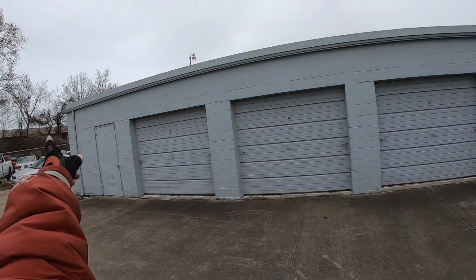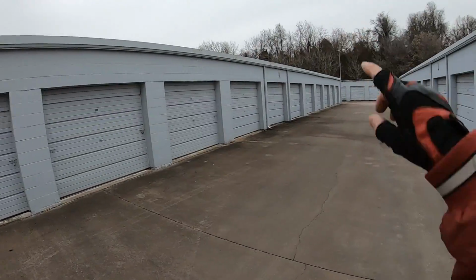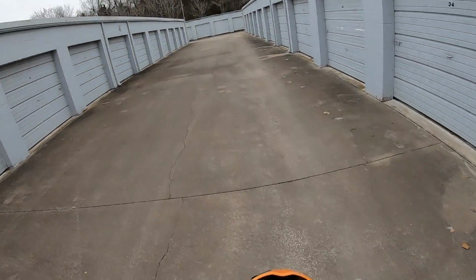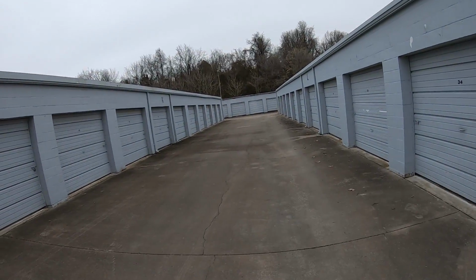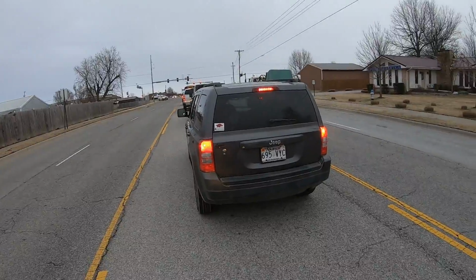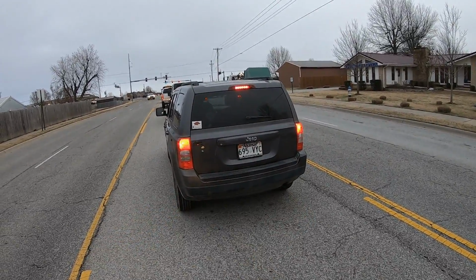So I came from that way, and I'm gonna go back out and go that way. Do a loop-de-loop route and come back here. Should be just in time to get dark. Check out this dumpster truck over here.